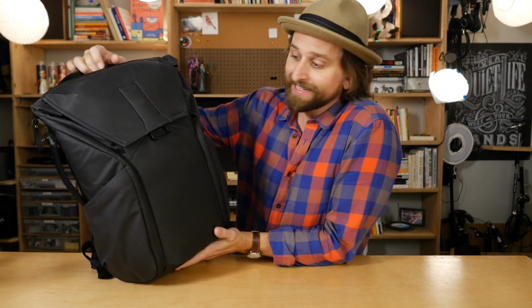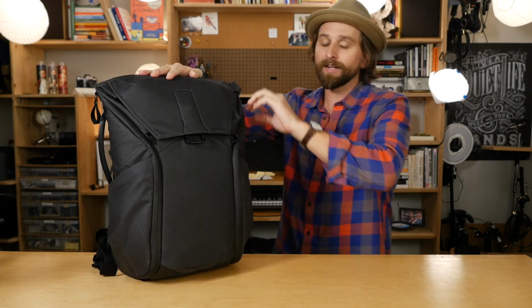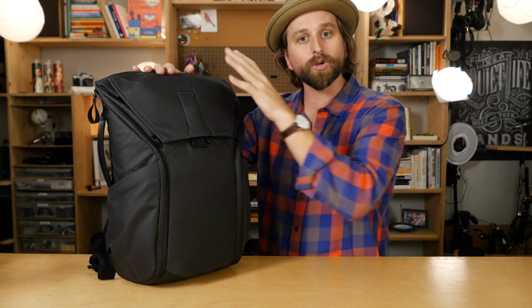Now, check this sucker out. This is the everyday backpack from Peak Design in like jet black. They just came out with this new color. This bag, I've done a huge review on this bag. You must check that out if you're interested in this bag, and you should be interested in this bag. So I'll spare you all the in and out details, but show you a handful of the features just to whet your appetite because this thing's incredible.